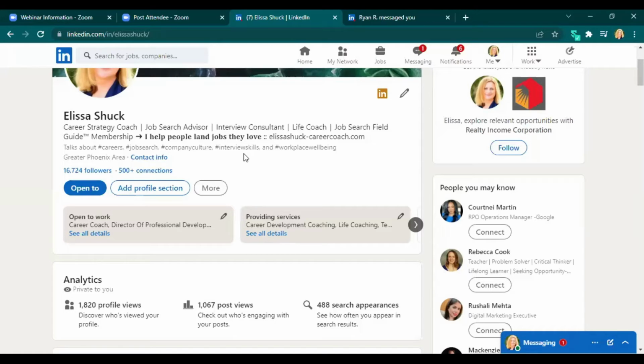But using those symbols in between will help the keywords be more visible in those searches, because commas are punctuation, and no one's searching for career coach, comma, job search, comma. That just isn't how Boolean search strings work. So you want to make sure that you're separating all of this with your symbols.